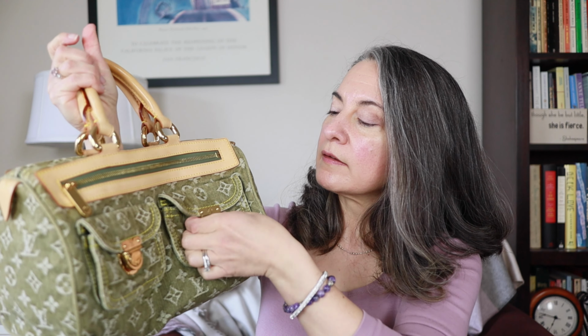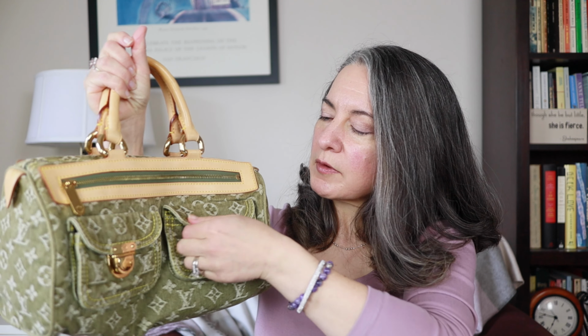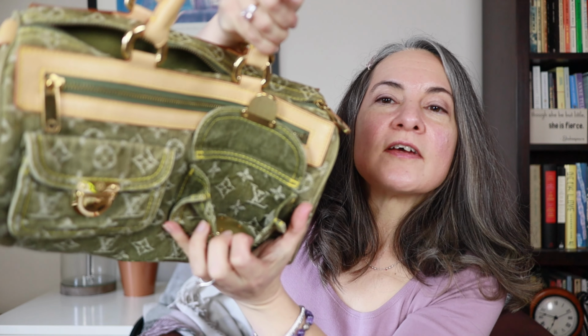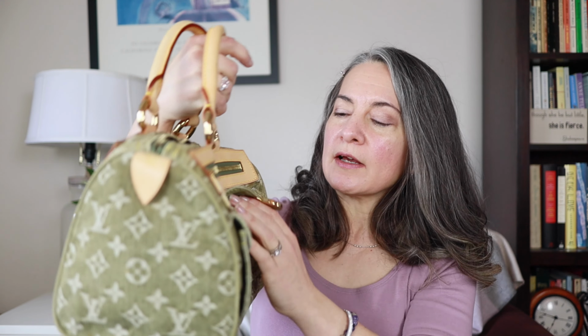And then we have more pockets on the outside here. These are really a hallmark of the Marc Jacobs era when he was creative director. He loved these push locks, and I'm going to see if I can do this with one hand. Yes, I can. So this is a pretty substantial metal piece of hardware, golden push lock, and inside this pocket actually expands a bit. The denim goes all the way down in there. It opens up, so you could actually put things in here. You could put cards, you could put your keys.